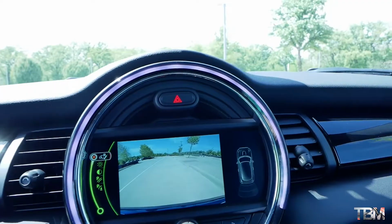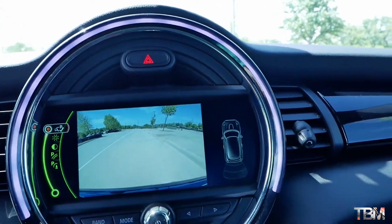Also for this trim, it has auto start stop, which helps with fuel economy. Another thing I love about this car is the backup camera. This is one of the best backup camera systems out there in the business. Heck, it's from a BMW. You put the car in reverse, you have your guidance lines, the telemetry, everything is there. As you turn the steering wheel, the line moves.